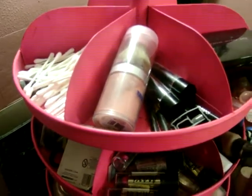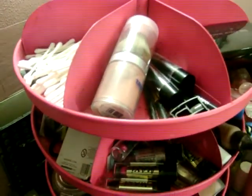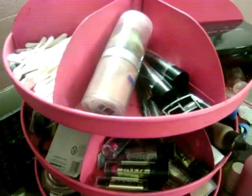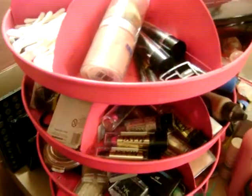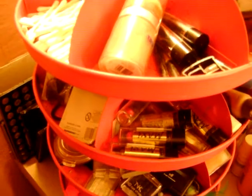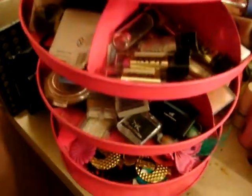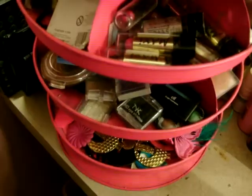It was originally supposed to be for men to put their nails and all kinds of stuff for yard work and all that in there. It was originally made for that, but I was like, you know what, I'm gonna use this for my makeup. So I asked him if he could paint it pink for me, and he did paint it pink for me. And as you can see, it's painted pink and everything.